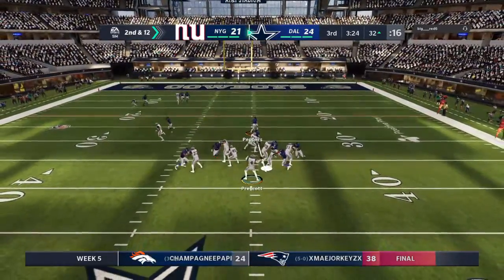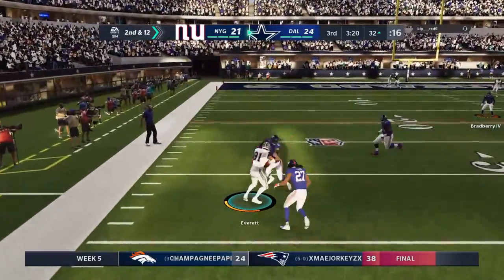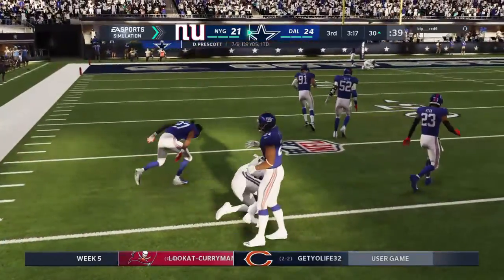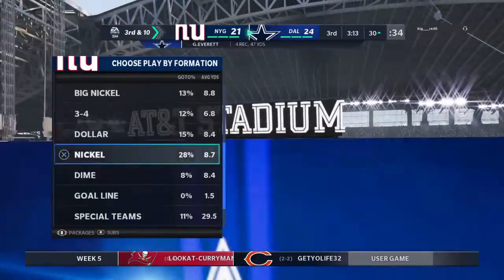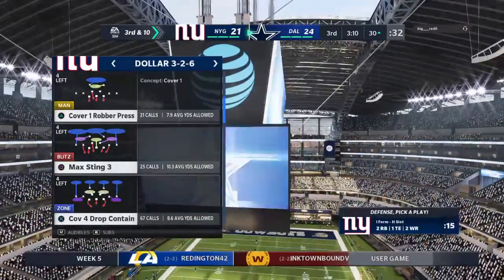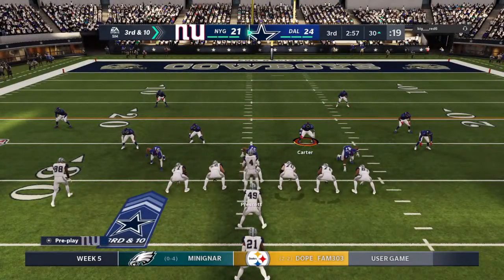On 2nd and 12, Prescott. They'll find Everett there, complete. And only able to get 2 here, stopped at the 30. I think it's okay there. They didn't get a whole lot on that play, but it's nice to have a safety valve that's built like this guy. Big target, guy you can spot pretty easily. Put it on him when your other targets aren't open.